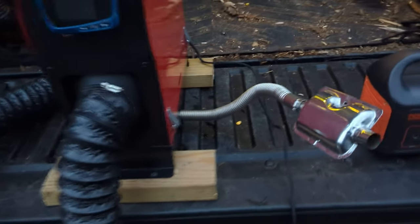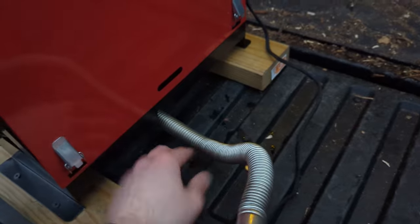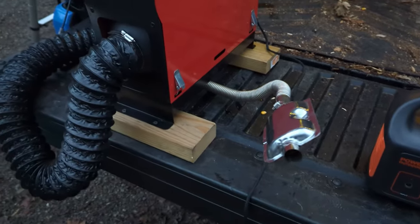That seems to work. I'm a little bit concerned about having this close to my tailgate. I'm worried about it melting. I'm going to keep an eye on it. I might have to set it on the ground, but I'm thinking it should be okay. We're going to keep an eye on it.